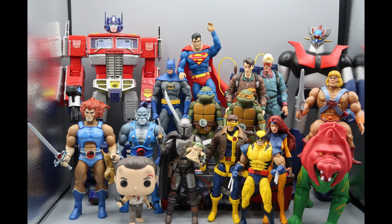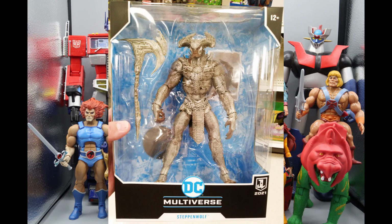For DC Multiverse, I found the awesome Deluxe Steppenwolf, and this was a very nice figure. He was huge. Like I said, Deluxe, big box, had his axe, and he was just so heavy. It cost about $40, and I found him at Target.